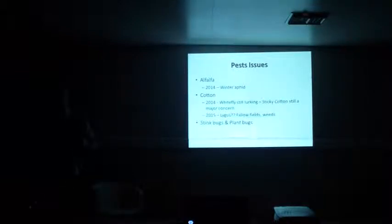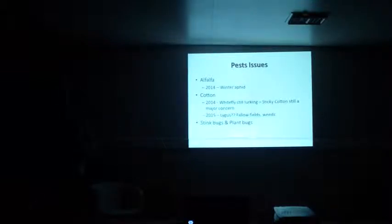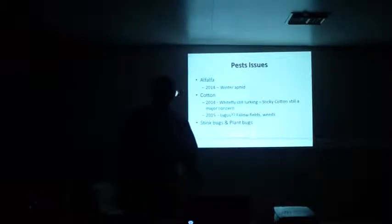What I saw just driving along at 55, because that's the speed limit, was London rocket and small podded mustard, that yellow mustard. Both really, really good Lygus hosts. I fully expect those to be drying out in the next couple of weeks. And I don't know how much they're going to be bothering the cotton come May. But it's other things that could be in there too, such as stink bugs. I haven't really had a chance to go out there and look at it, but the weed population this year is as good as I've seen for a long, long time.